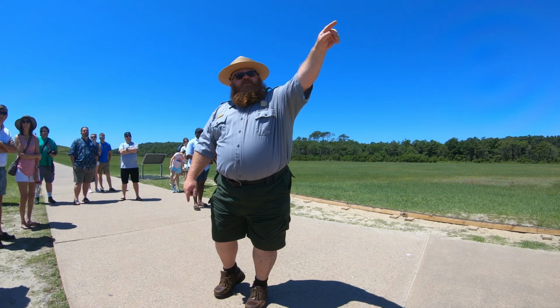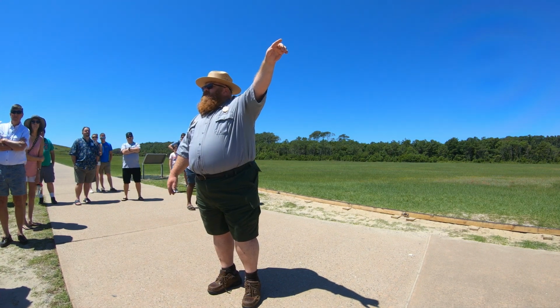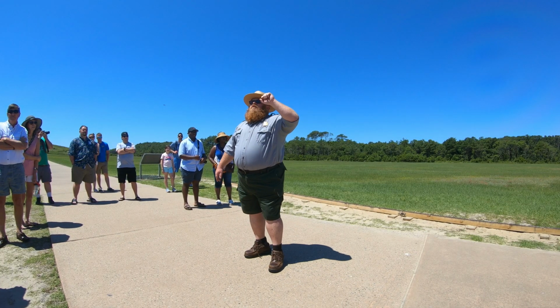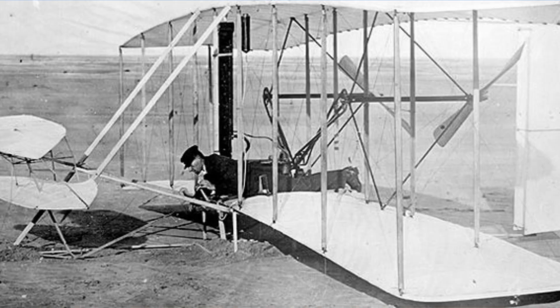Three more times that day the brothers will take flight, taking turns. Wilbur the second flight, landing at the second marker. Orville the third, landing at the third marker, and Wilbur going all the way to the very end of this field at the fourth marker. 852 feet and 59 seconds.